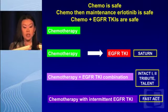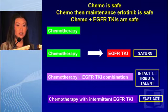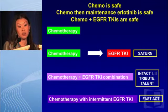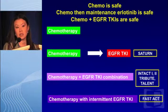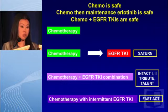And ultimately, we may find out that depending on how they develop their resistance, as well as what their molecular genetic abnormality is, one pathway works better than the other. Okay, so what we can say right now is that in the clinic, all of these different paradigms are safe. And we know this because of the SATURN trial, the INTACT and TRIBUTE trials, and then the FAST-ACT studies. All of these have shown that we can do any of these to our patients after they've been treated with an EGFR TKI, and they'll be fine.